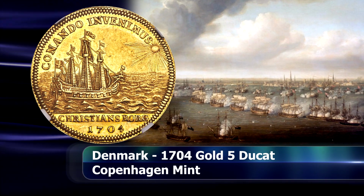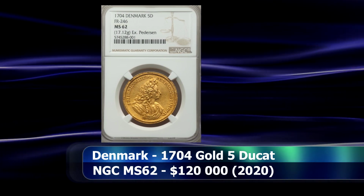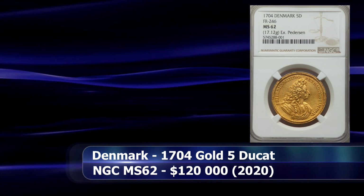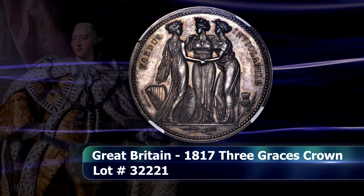This is the only coin of its kind to be graded at NGC, where it obtained a grade of MS62 to sell for $120,000 at auction.